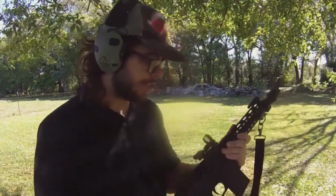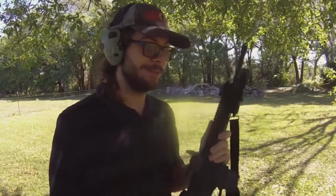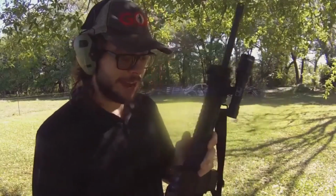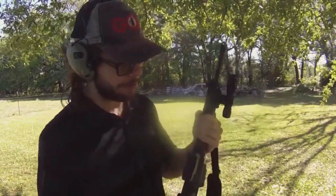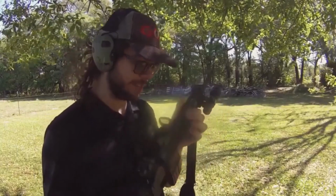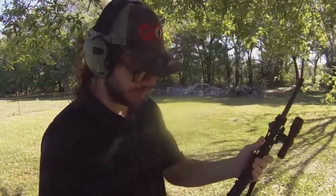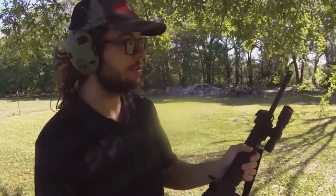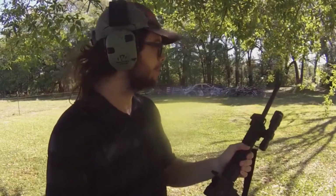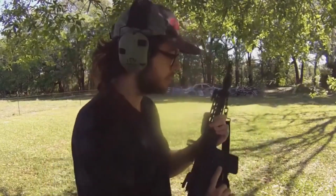Now, although I wouldn't bet my life on it, this optic right here should still be zeroed unless something magical happened. Obviously, I have banged around this rifle quite a few times, and it's got scratches and dings, and the optic's busted, and I've definitely smacked it around. But the optic continues to retain zero. The optic continues to retain zero, despite the fact that it is a budget optic.